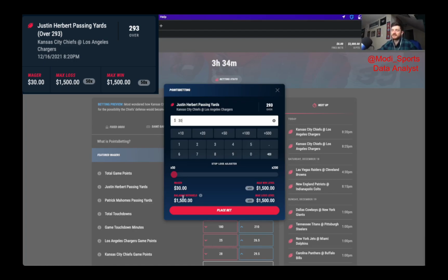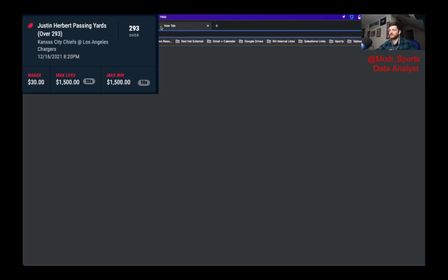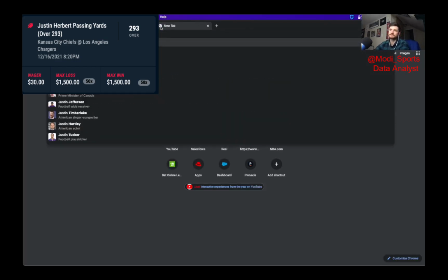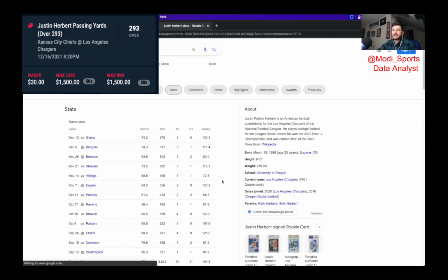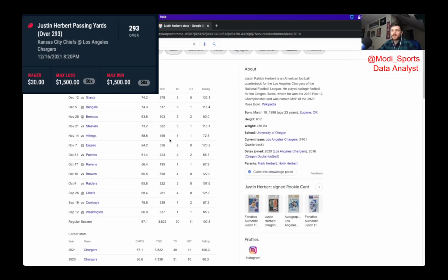I think there's a higher chance that he goes for 300 plus than he goes for less than 250. Like if you look at Justin Herbert's stats, one, he's getting his receivers back, thankfully. So the Giants, he only had 275, but they were dominating the Giants that whole game, so he didn't really need to throw a lot. If you look at what he did against the Chiefs, he had 281, which is surprising, but he did have 4 touchdowns, so he had success moving the ball in the air. Just didn't end up being for a ton of yards.